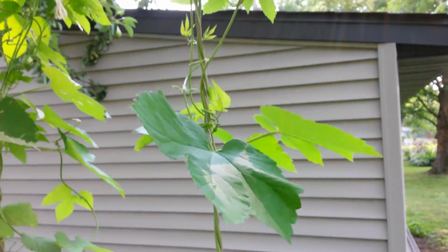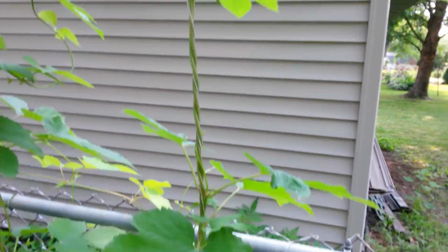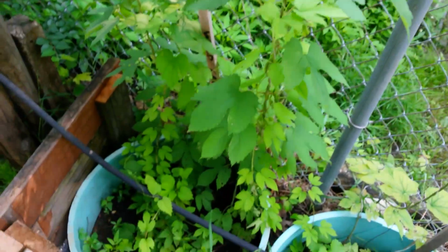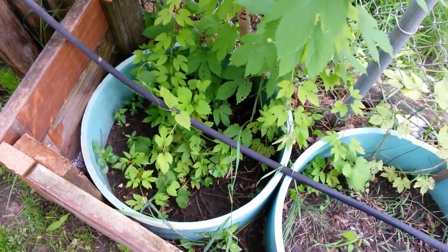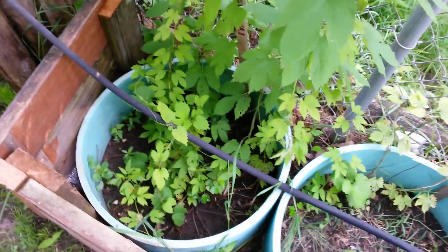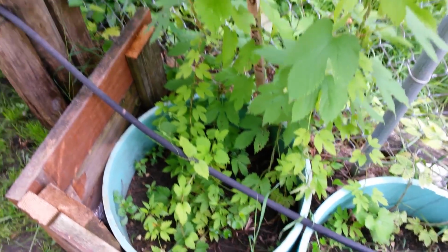Starting to bud out a little bit. I'm sure they'll be burring before too long. Because they were somewhat fresh transplants last fall, I didn't thin them out all that much, and you can kind of tell.